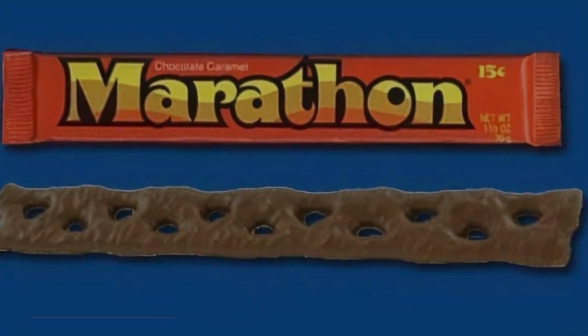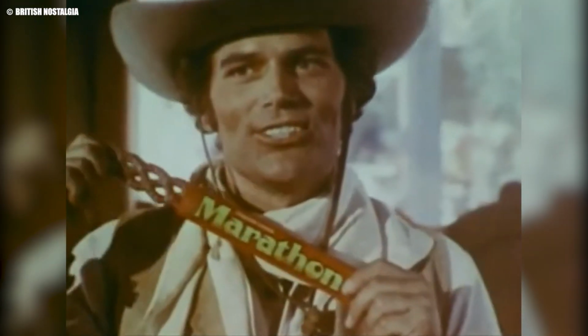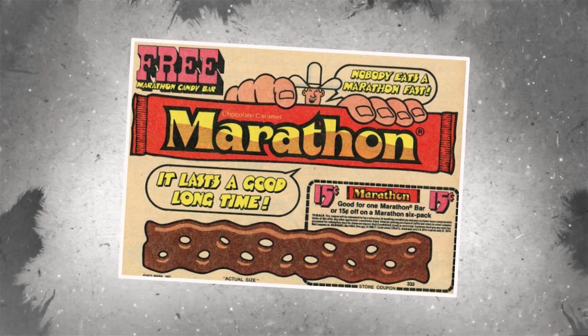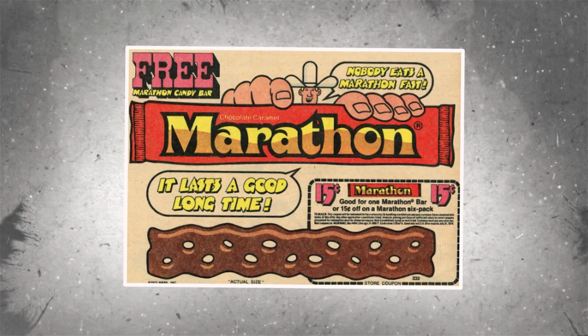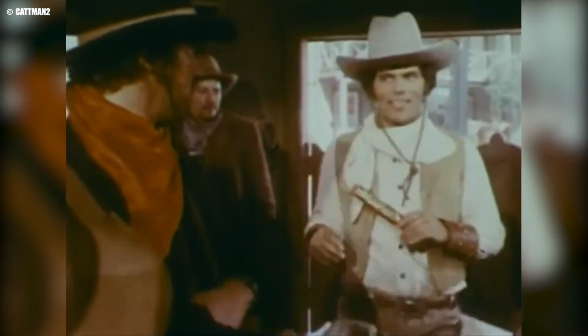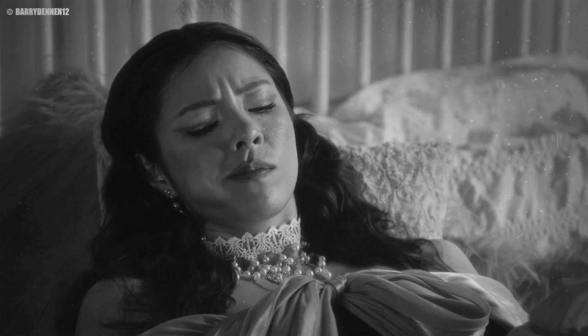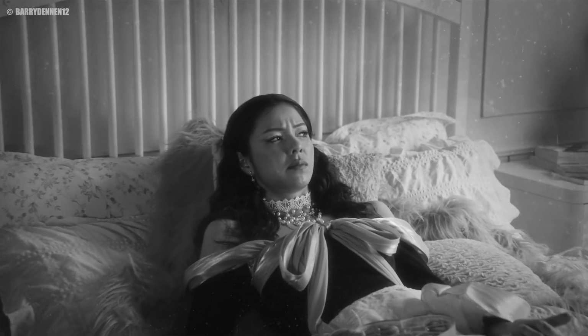Marathon Bar. Oh man, the Marathon Bar. Now that was one candy bar. If you were a child of the 70s or 80s, you remember this thing. 8 inches long, a braided rope of caramel, a luscious coating of milk chocolate. That thing was not a snack, it was a commitment. You couldn't just chomp into it. Nope. This thing was so sticky, you had to work your jaw and chew it for what felt like eons.